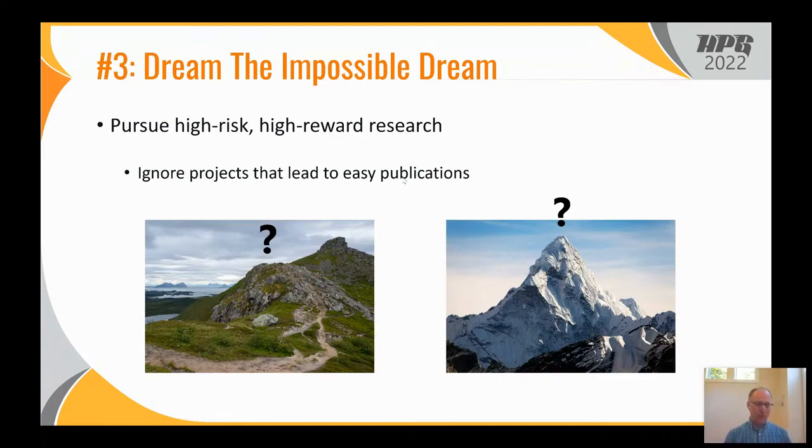I'll use a mountain analogy. On the left, we have a mountain which you're pretty sure you're going to be able to climb, even if it's never been climbed before. This one has a given trail. But it's our job as researchers to be more like the mountaineers on the right.